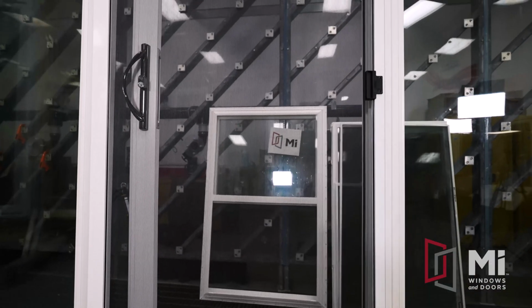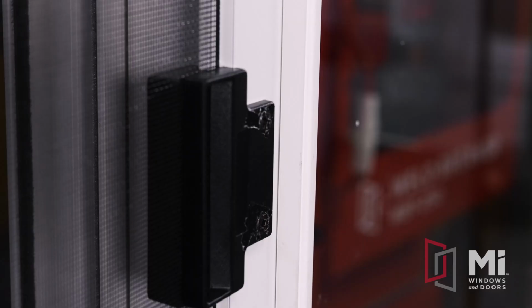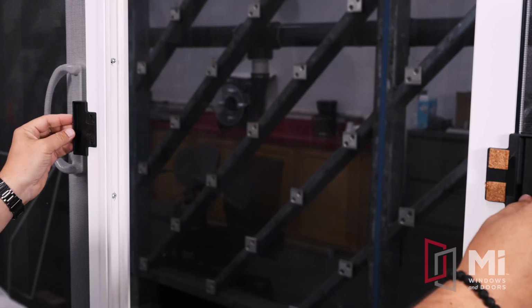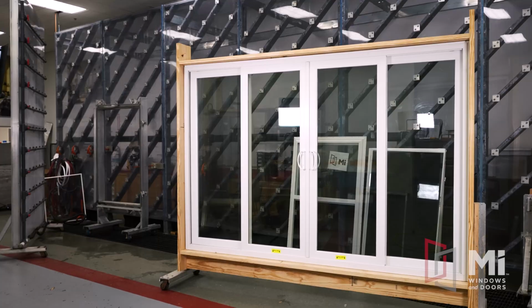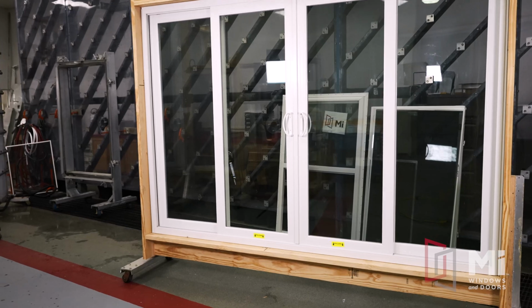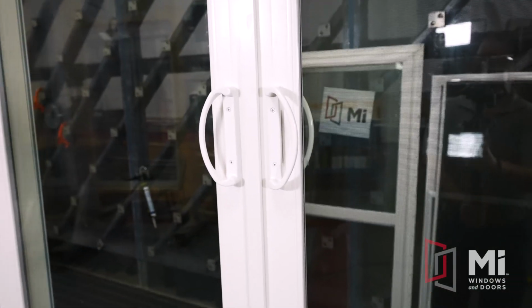On the 3-track multi-slide door, the screen is a high-end retractable screen that is side-mounted. On the 3-panel, there is 1 retractable screen. On the 6-panel, there are 2 retractable screens that come together in the center. Some add-on options that complement the sliding glass door program are blinds in between the glass, transoms, and side lights.